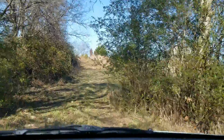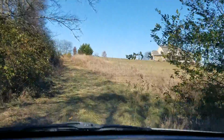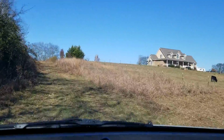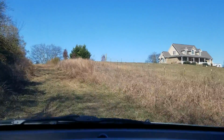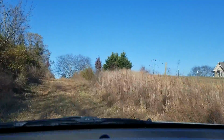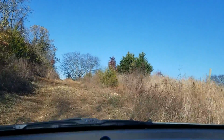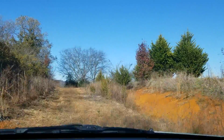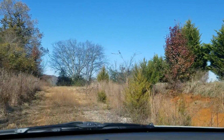We just went through Sleepy Hollow. That's what we call that one section. That's our neighbor's house to the right, Gary and Melissa. And there we go. A little rough, but it's okay. We got this.